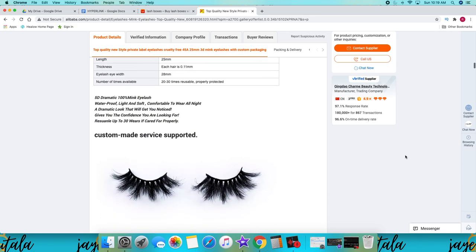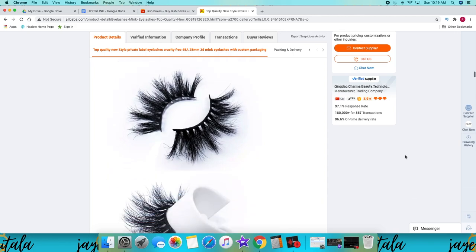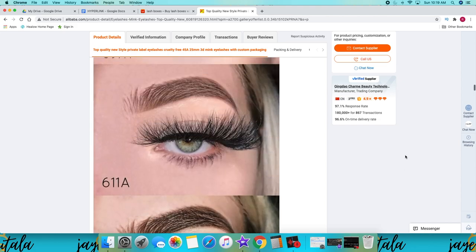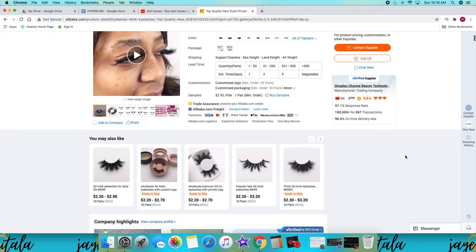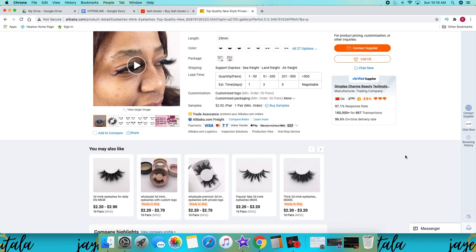And of course, as you continue to scroll down here, you'll get to see all the options that they have available as far as lash styles. You can contact them. What they'll do is send you every pair of lash that they offer, all the different styles, all the different lengths, everything like that. So take a look, go ahead and do your research here based off the vendors that I have provided for you here. I'm going to go ahead and get this video wrapped up.